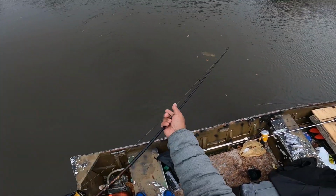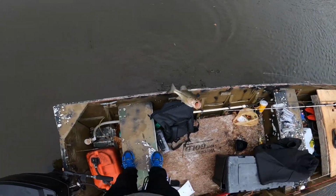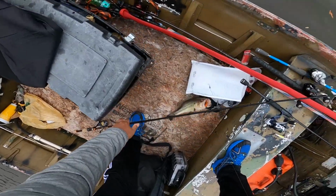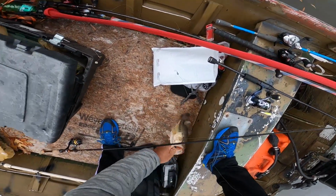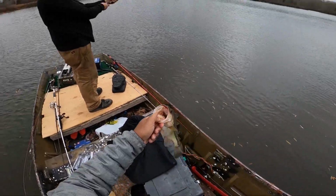Pretty fish. Pretty fish. Okay. That's not that bad. Something about that orange. Don't get it. Barely hooked. Look.